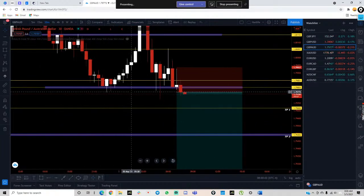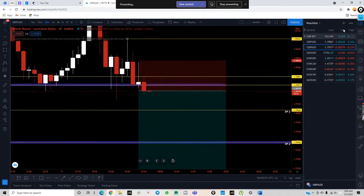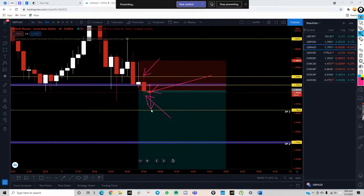Alright, so as you can see, we closed clean below support. So what we need now, we need this candle to respect the high of the previous candle by creating a little top wick, break the low, then we can anticipate NY volume to drive price down. So this is what I am currently looking at. But again, if the current 30-minute candle starts to break the high here, then I'm still gonna close 50% of the position in managing risk.